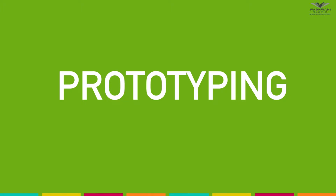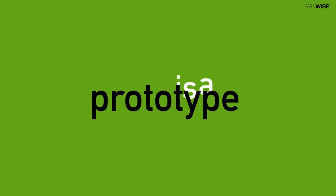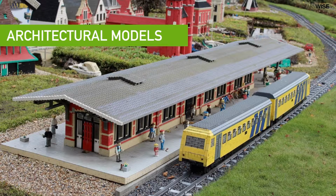Now that you have robust ideas, it's time to make them tangible and ready to test. What is a prototype? A prototype is the first or draft version of a product or service that is developed for testing and validation. Prototyping is not a new concept.